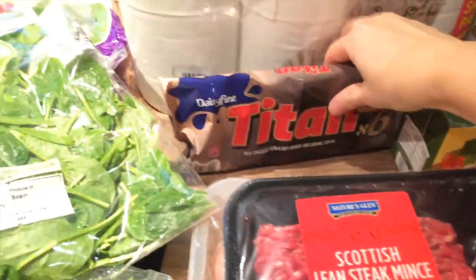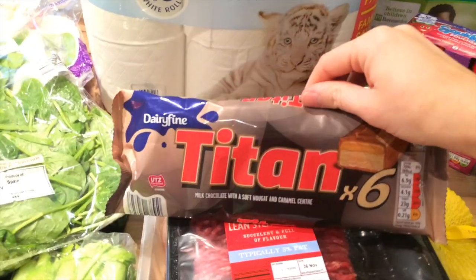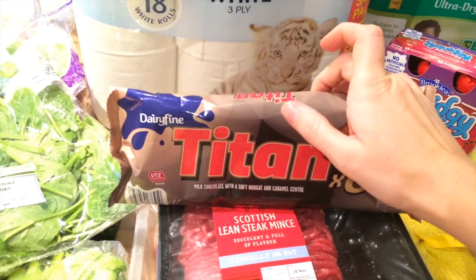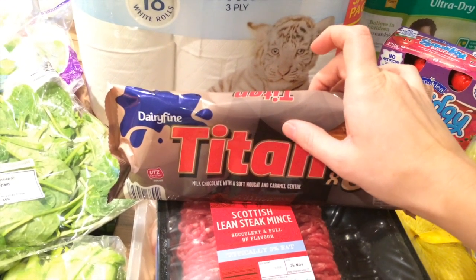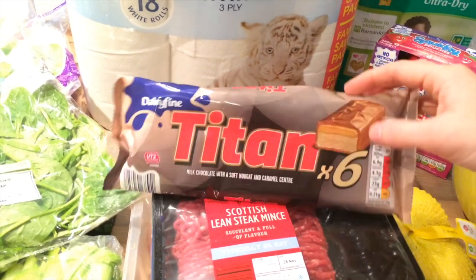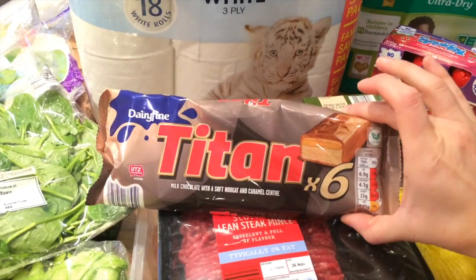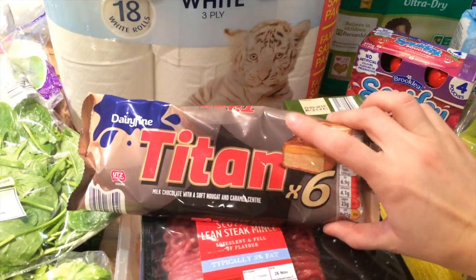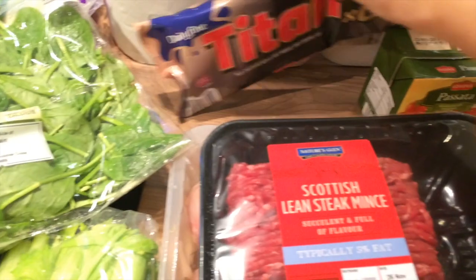Okay, I got these Titan bars, which are like Mars bars, and they are so delicious. In fact, I'd go as far as to say I even prefer them to Mars bars. I was worried they wouldn't be as nice as Mars bars, but I think I prefer them. It's a pack of 6. They're kind of a mini size. They're not like a full size Mars bar. And I plan to have them as like my treats when I'm doing Slimming World this week.